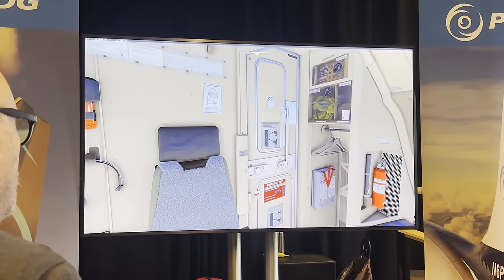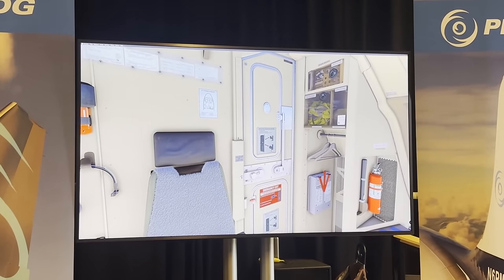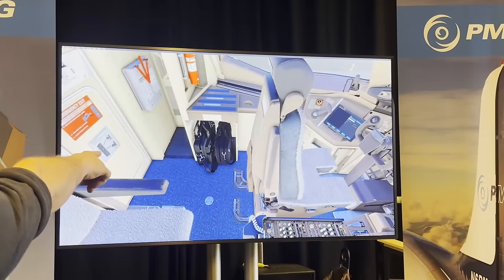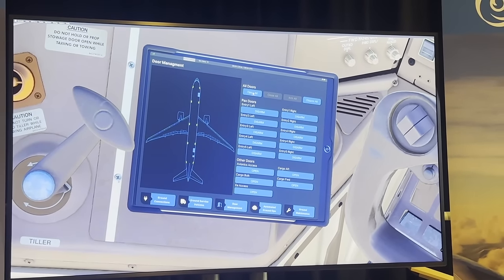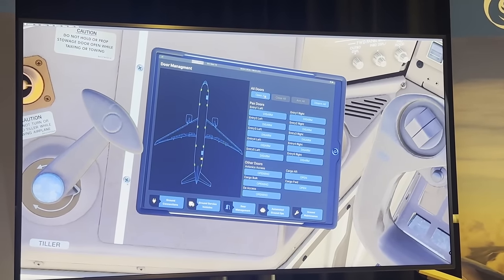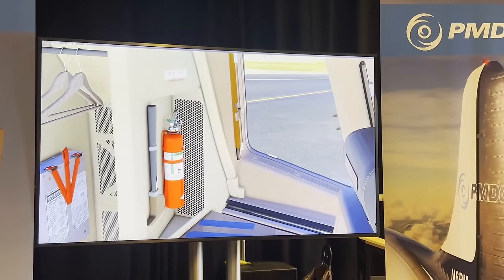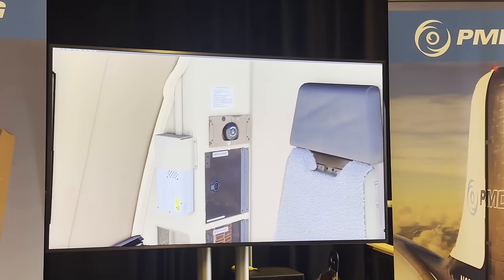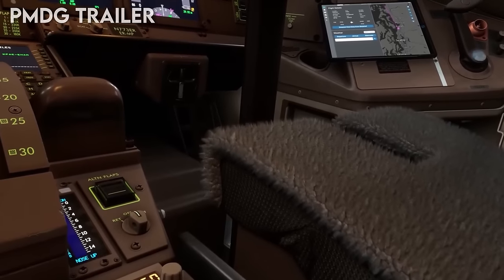Heading inside, the cockpit and the cabin were exceptionally well modelled. In spite of a minor hiccup with the EFB, that's the electronic flight bag, the iPad in the corner, that also seems to be very responsive and designed in a similar manner to the 737 one. So all in all, I think there's a lot to look forward to. No one really went into overt depth with system detail because we're all sort of just messing around with it, I guess. But from the brief glimpse I did get at the FMC, that seems to be fully kitted out as well. So I think there's a lot to look forward to.